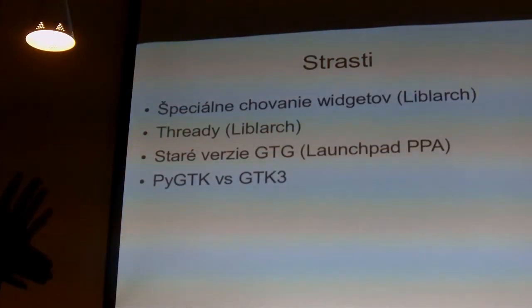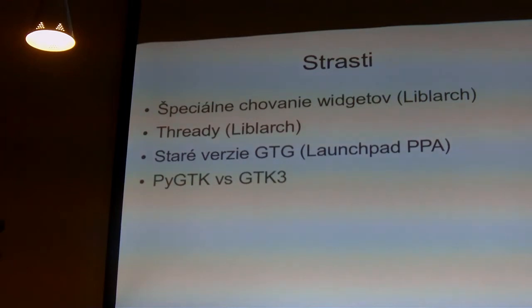So what about disadvantages when you are working on a desktop app?